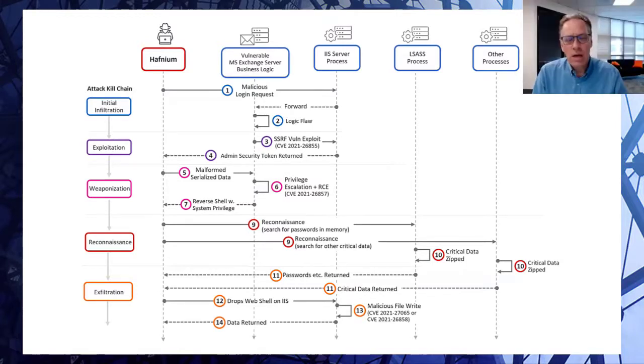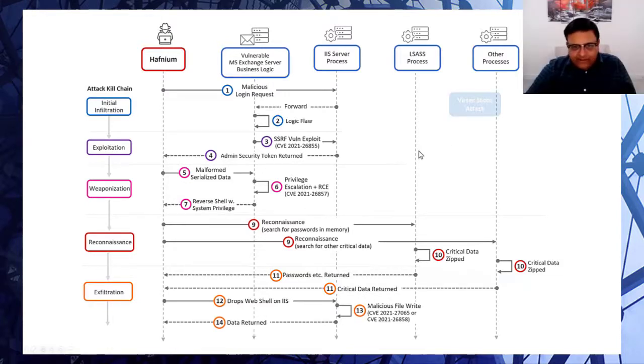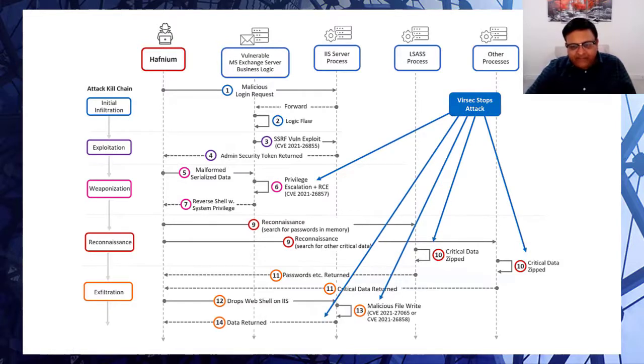Right. So let's talk about where Virsec can detect and stop some of these steps. There are several places where Virsec will stop the attack. When a piece of malware wants to run through this RCE, that will absolutely get blocked by Virsec. So at step 6, end of story. None of the subsequent steps will occur. But let's say, for argument's sake, we put that aside. Another opportunity for Virsec to jump in is when the reconnaissance steps are being made. Those are all PowerShell scripts that are not authorized to run on those boxes. So those reconnaissance steps, 8 and 9 here, will get blocked, absolutely.